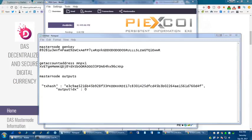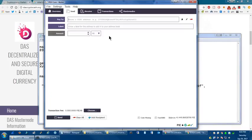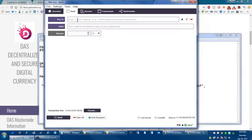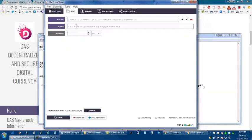All right, step 5. Now this is the part where you're going to go to Send. You're just going to click Send on the wallet. You're going to pick up this account address here, copy it and paste it here. And you're going to notice when you paste it in there, the name that you created when you ran the getaccountaddress command is going to pop up. That name is going to automatically populate in that field, because the wallet already knows that field since you attached that name to that address.